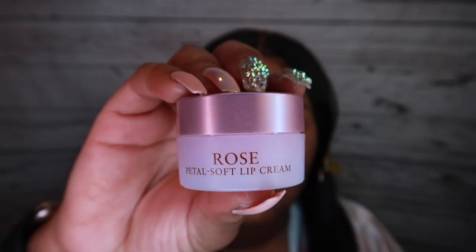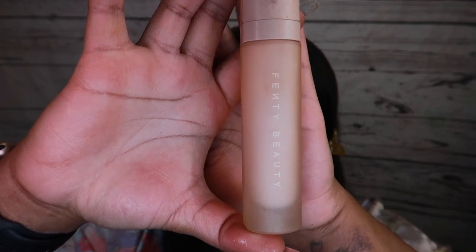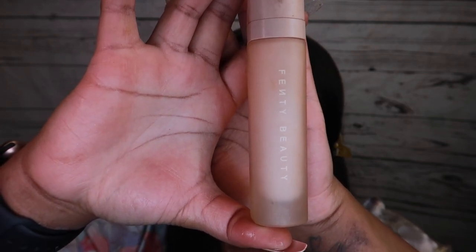I'm going to be taking this Rose Petal Soft Lip Cream by Fresh, and it's kind of like a primer for my lips. I just want to get my lips a little moisturized, because they're feeling a little dry. I'm going to be using this Fenty Beauty Pro Filter Primer to prime my face.